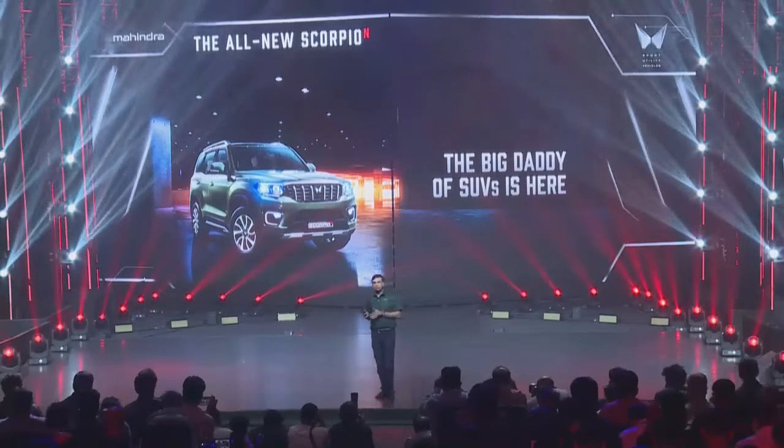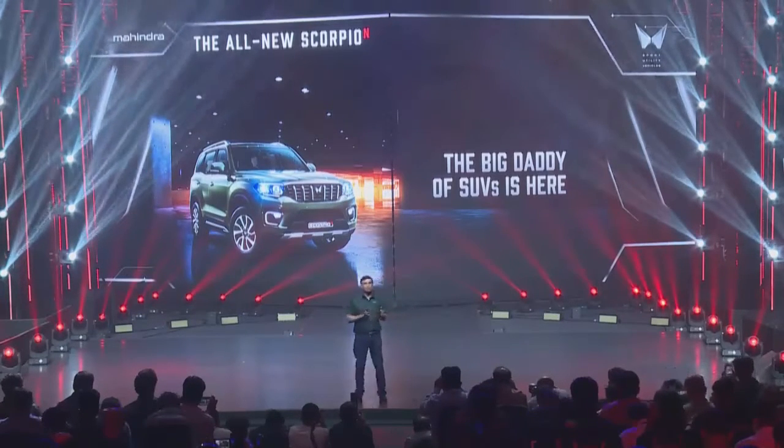There is no component of the Scorpio which carries over into the Scorpio N. It's completely new, being made here in the Chakan plant. The Scorpio is made in our Nasik plant. They're completely different lines, completely different product offerings. Really, as you've seen on the video earlier, the big daddy of SUVs is here.